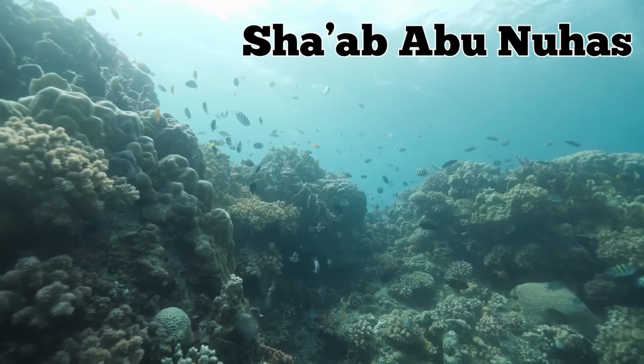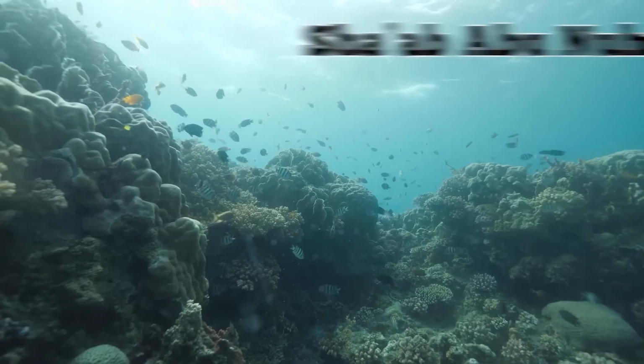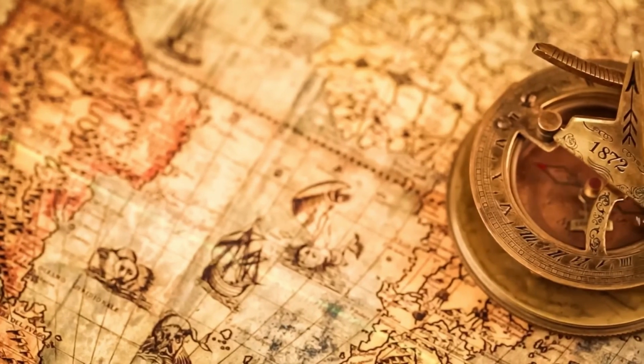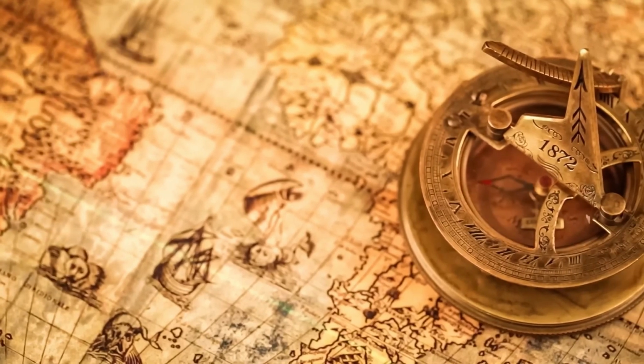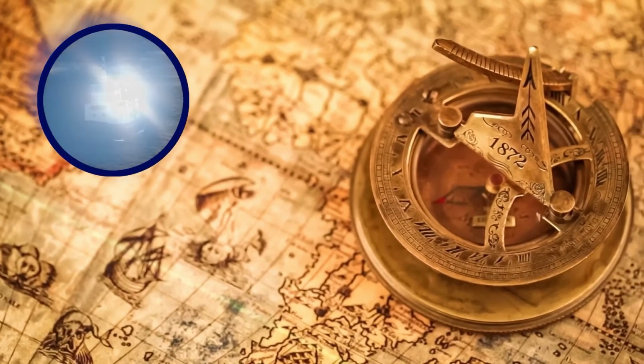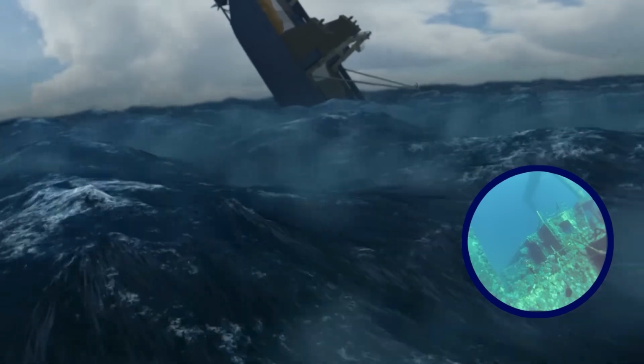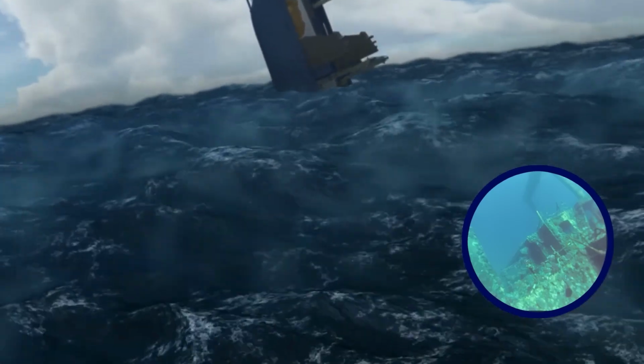The reef, known as Sha'ab Abu Nuhas, sits at the edge of an extremely busy shipping lane. It's well known among experienced sailors and present on most maps, but it's difficult to spot, especially in the harsh sunlight, and it often goes unnoticed until it's too late, which is exactly what happened with the Giannis D.